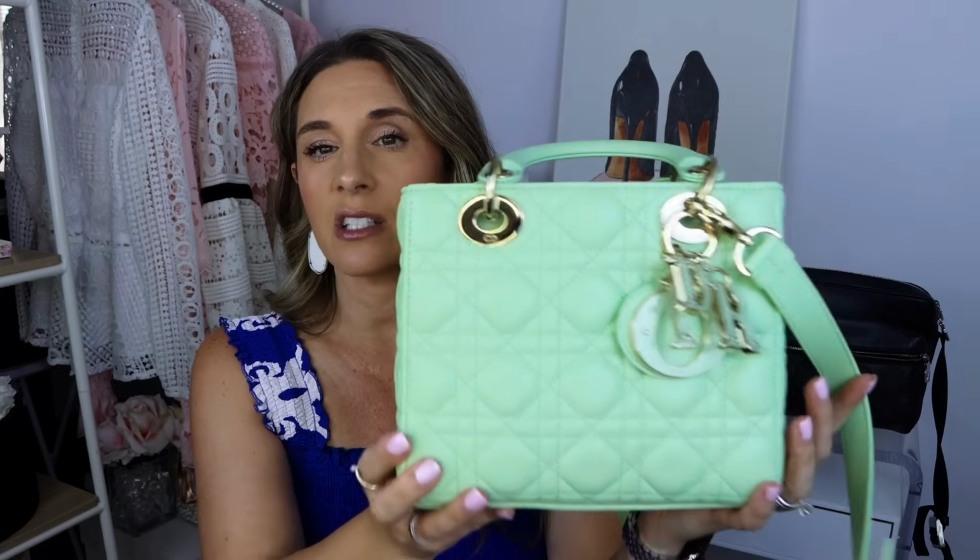This is one of those bags where the color is just so beautiful, and I don't even know if the camera's going to do it justice, but this is just such a gorgeous bag, and you don't see a lot of vibrant colors like this. So I actually wore this for Easter. I had an Easter dress that had this shade of green in it, and I thought it paired really nicely. Now this bag is great because it has a strap that's adjustable, it's removable, it has the top handle, and then it has the flap.